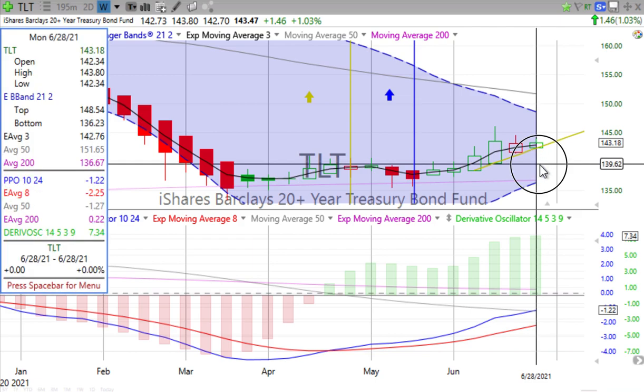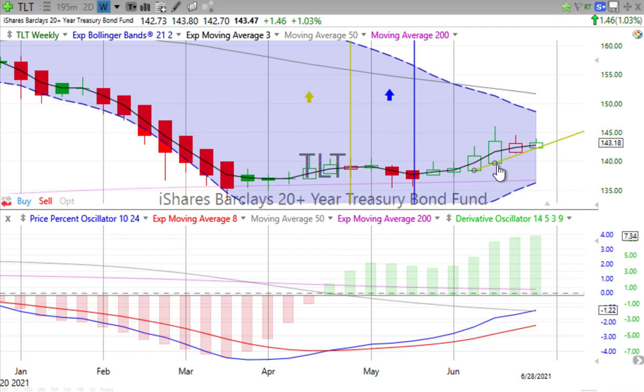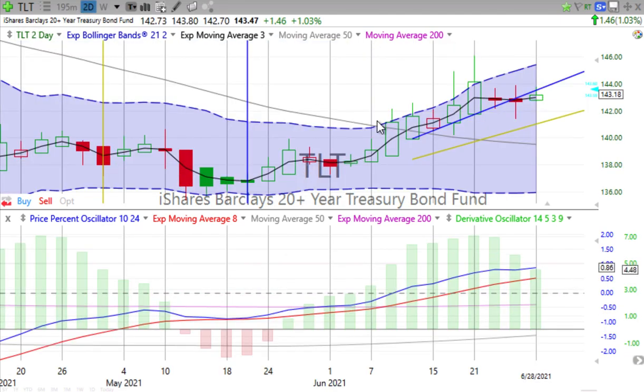So far, we're going into the second week of not hitting the high we hit during the week ending the 18th of June. However, things are moving up. The trend line on that weekly chart, that's good to see. What do we see on the half-day chart?